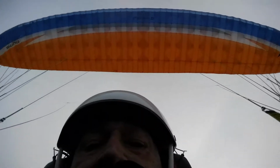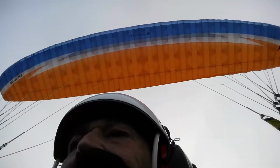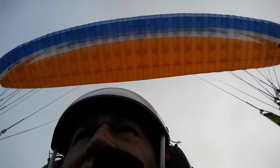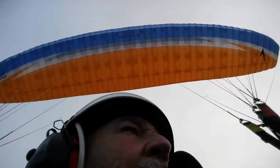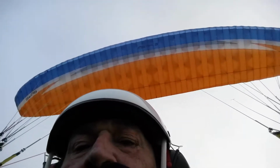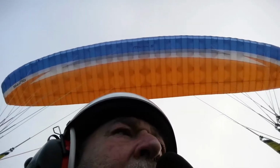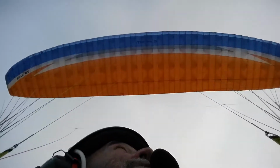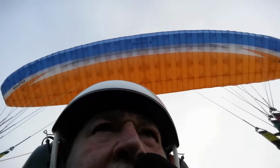Something has very definitely changed in the air, so I don't really like that. So I'm going to go to where my car is, and if it doesn't settle down, I'm going to land probably at about 450 feet. So I've got a reasonable amount of height to use if there's a wing collapse or anything. Not that I'm wanting that.